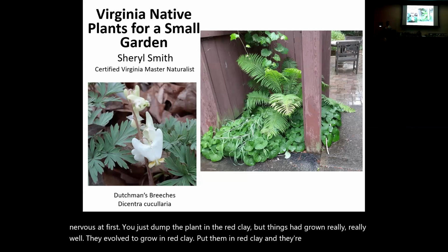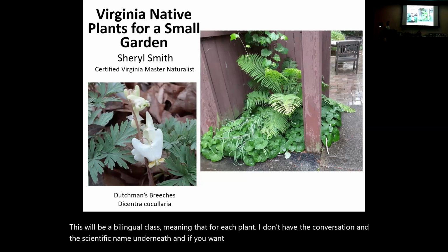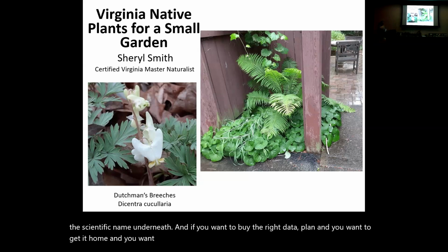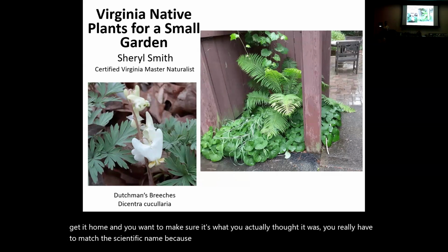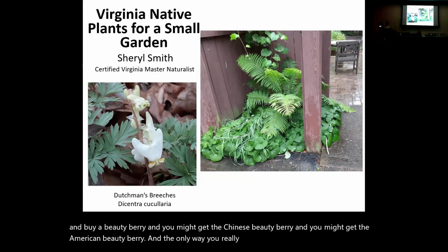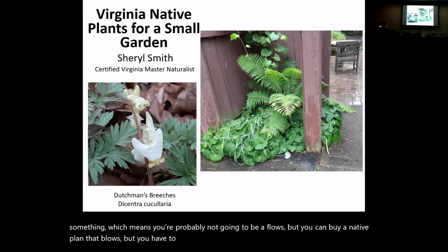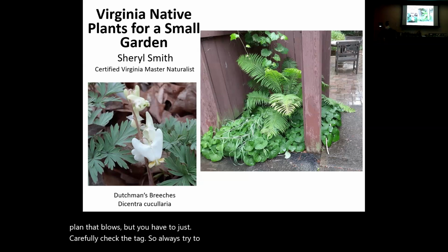They're happy. This will be a bilingual class, meaning that for each plant, I have the common name with the scientific name underneath. If you want to buy the right native plant, you want to get it home and make sure it's what you actually thought it was, you really have to match the scientific name. Because there are things like beauty berries. Go to the store and buy beauty berries, and you might get the Chinese beauty berry, or you might get the American beauty berry. So if you buy these plants, carefully check the tag. Always try to check the scientific name.